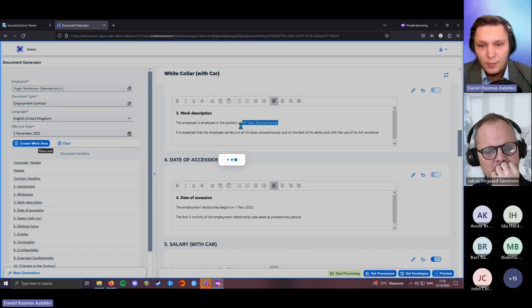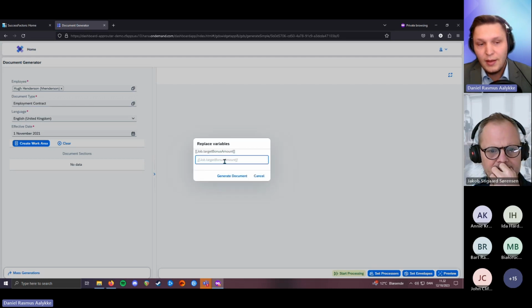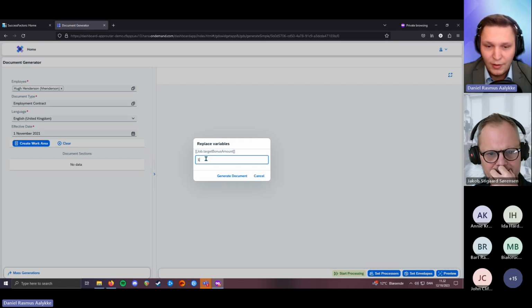We will see that that is before Hugh Henderson had the title of VP Sales Representative. We can also see there's missing some variables. So if we select that we want to replace these variables, at that time, 1st of November 2021, there was no bonus amount set for Hugh Henderson. So we can input that.